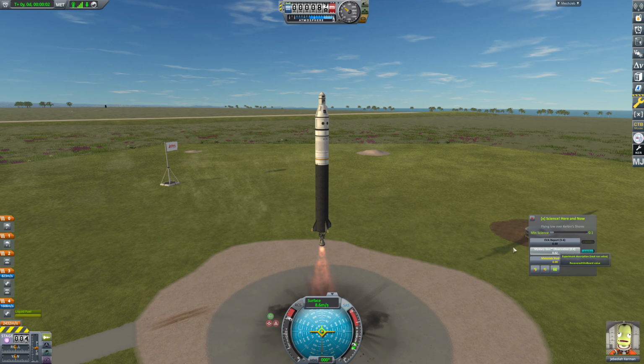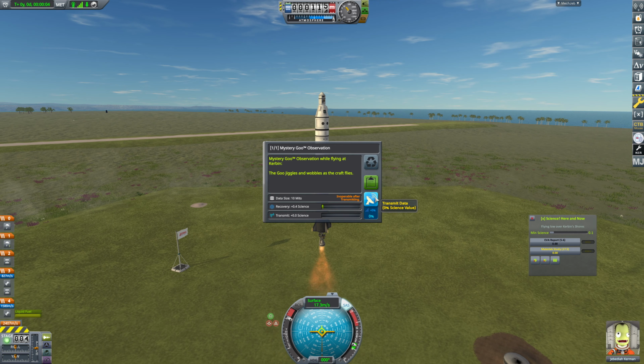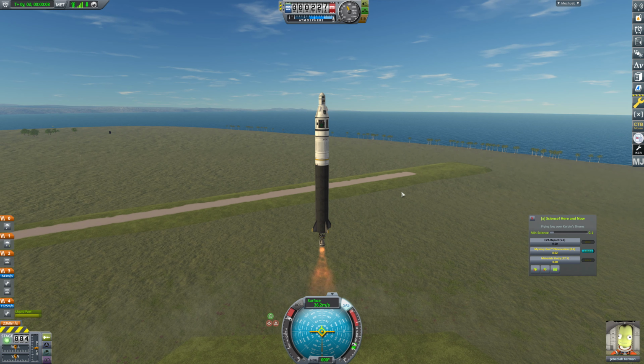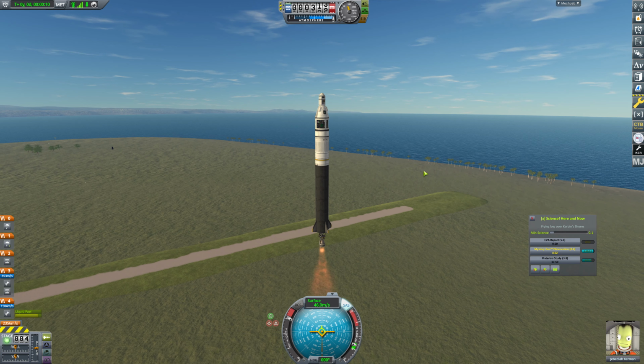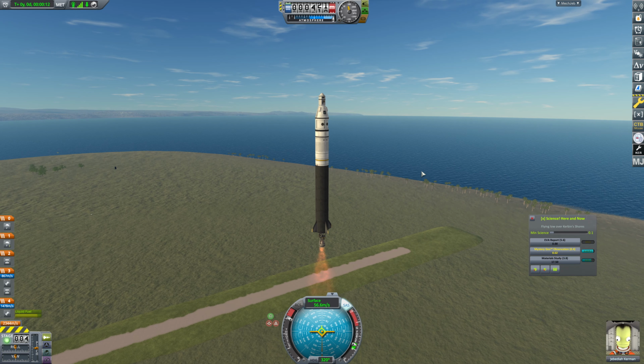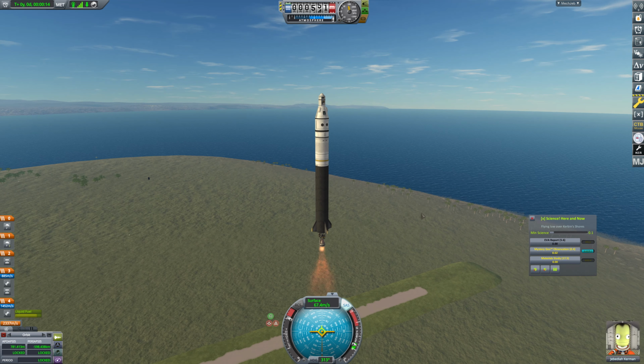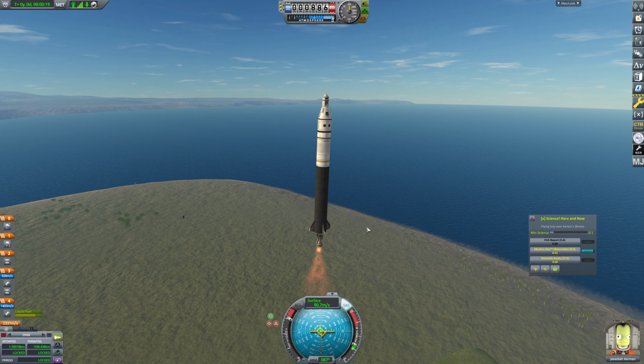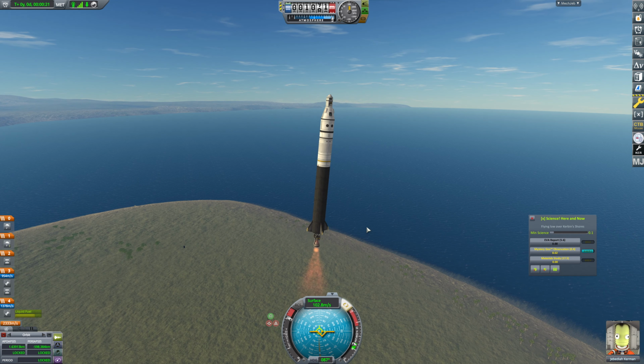Off we go. We're going to grab our mystery goo. Actually, are we going to grab our mystery goo observation? No, we're going to grab our not material study either, now that I think about it. We'll reset both of those. Okay. I want to hop into maneuver mode here so that we can see our apoapsis, and we're going to start heading on over here.